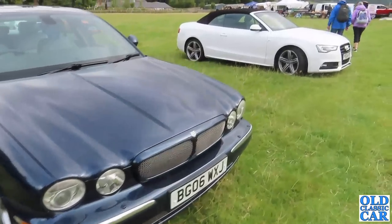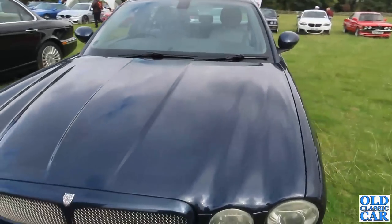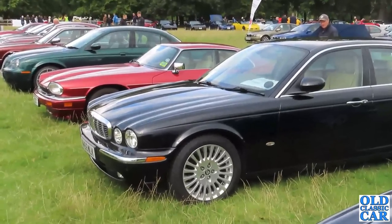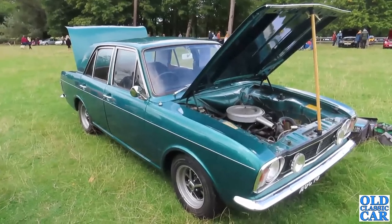His daughters went to Ravensbourne Art School. Frank Costin, his brother, developed the Cosworth engine. It's a 1600E on the end of the row here.